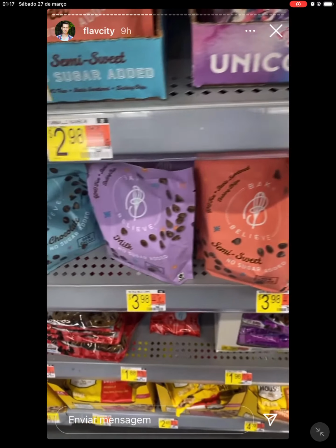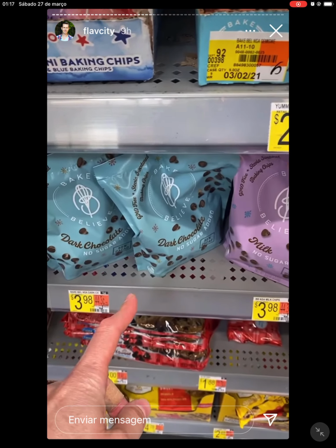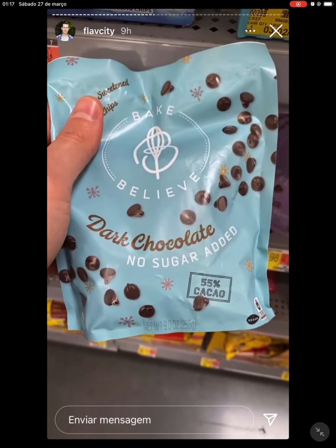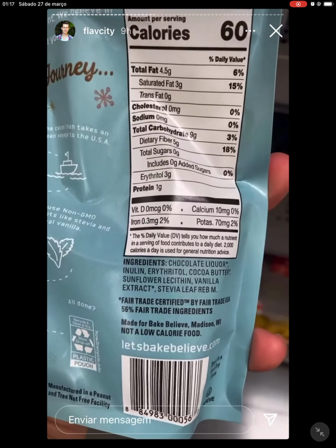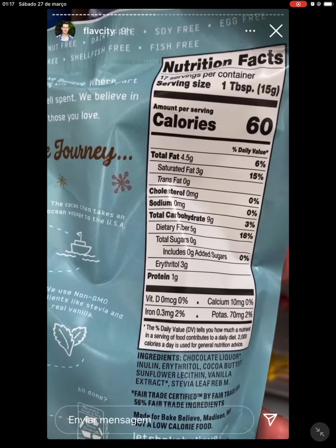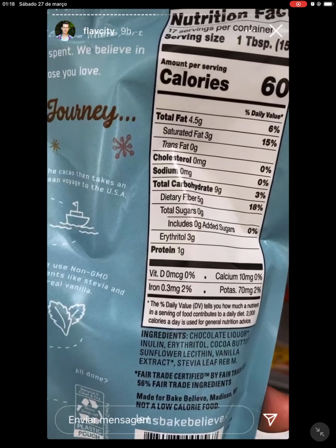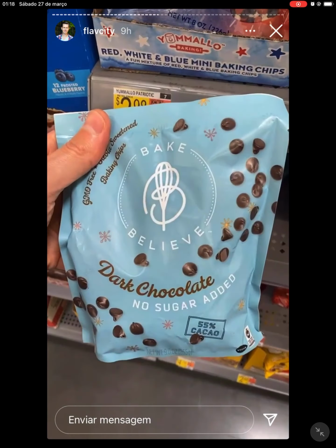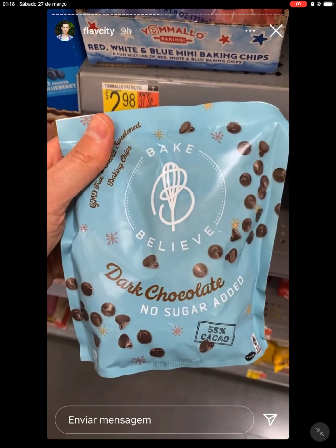I've only seen this brand at Walmart, but they're keto chocolate chips, kind of like Lily's. Obviously, you want to get the dark one. You don't want milk ones. But these are cool. They're sweetened with non-GMO erythritol and stevia. There's only net carbs of 9 minus 5, 4 minus the erythritol, sugar alcohol, 3. There's 1 net carb here. That's how you do keto diabetic baking. Very cool to see that.